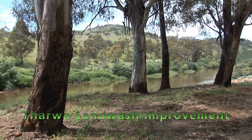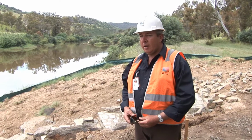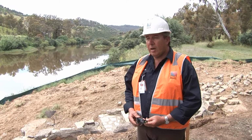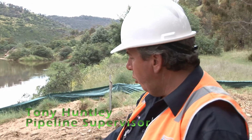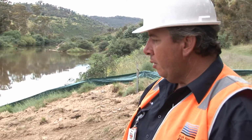This is another part of our early works. We're reinvigorating and enlarging the recreation reserve here at what they call the Tharwa Sandwash. Because we'll be doing construction works at Angle Crossing, we're making this place bigger so people will have somewhere to swim in the summer months. Part of that work involves building a rock staircase down into the river so that people have access to the river for swimming.